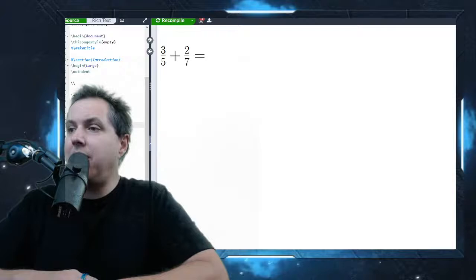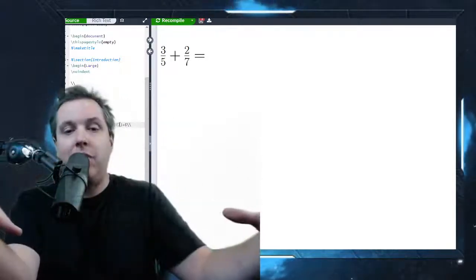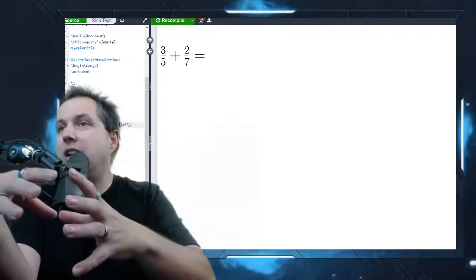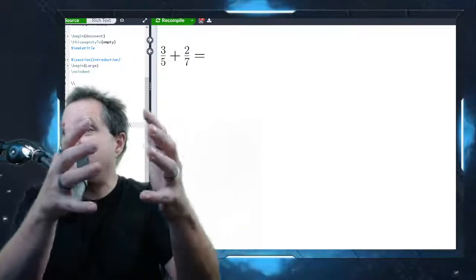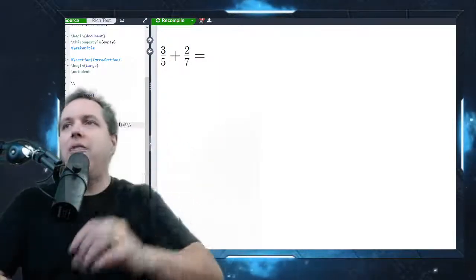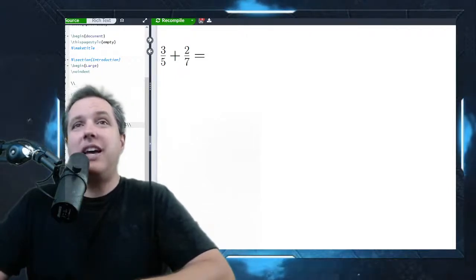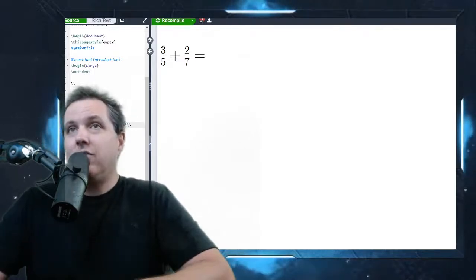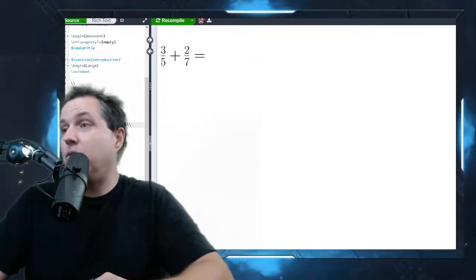Well, remember that the denominator is saying how many pieces your whole is sliced up into. Imagine we have two pizzas next to each other, and one is cut into 5 equal pieces, and one is cut into 7 equal pieces. It's pretty hard for us to compare those pieces because they're different sizes and they don't line up nicely, right? So we can't really compare them very well. But what we could do is take each pizza and cut it into 35 pieces. Then we'd be good, right? Then we could compare them just fine. That's essentially what we're about to do here.